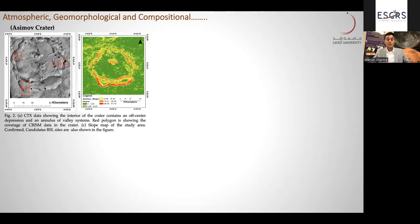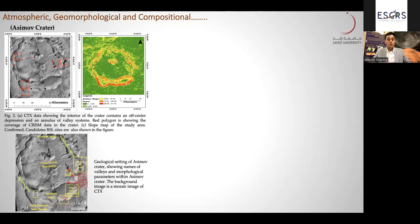The red polygon is showing the coverage of the CRISM data, which is the hyperspectral data of the Mars surface. We derived the slope map of the study area to see how the slope degree varies with elevation. The red polygons and the cyan and black points show the candidate and confirmed RSL sites in the area. We also derived the geological setting of Esimov crater, showing the names of the valleys and morphological parameters like the northern valley and the crater central depression, valleys, gully channels, and fan alcoves, in detail from the CTX image.